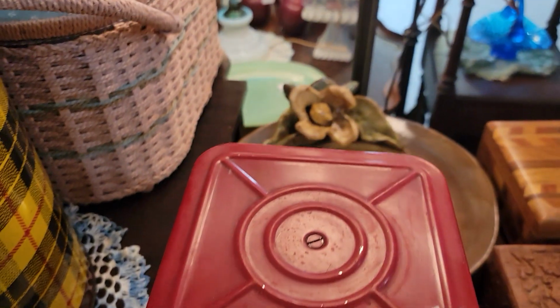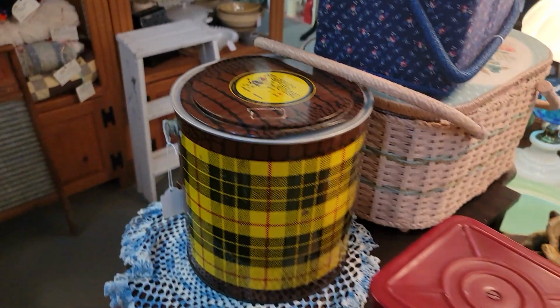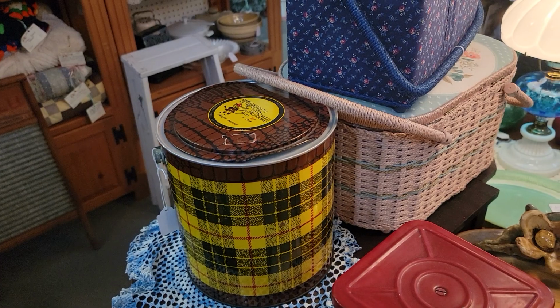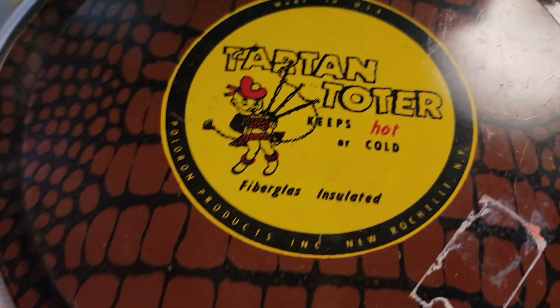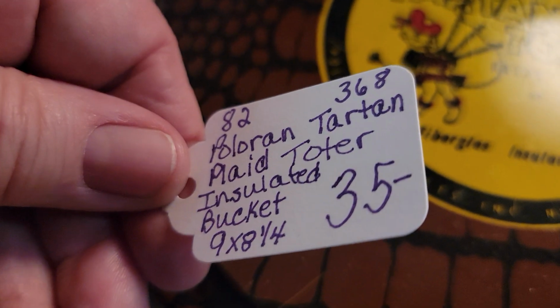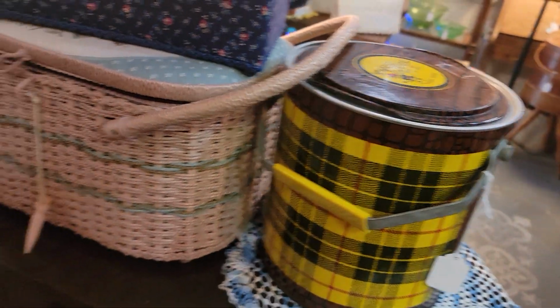It's cream and red, and it's in really good shape. Looks like it's working. And we have some more tins. That's a cooler. The yellow plaid on that is really pretty cool. Tartan toter. Keeps hot or cold. And that one is just $28, and there's the measurements on that. It has like this little yellow piece on the handle here. It's like a little plastic piece.